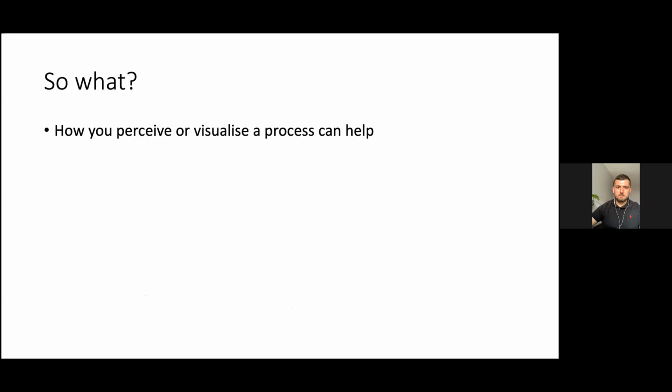How you perceive or visualize a process can actually help how you're going to approach it, and can also impact how it goes, because perception on all sides leads to behavior. How you expect a particular situation to go can affect how it actually goes.